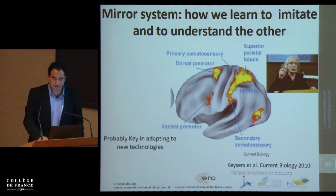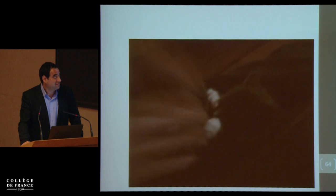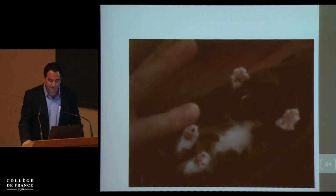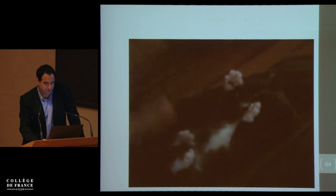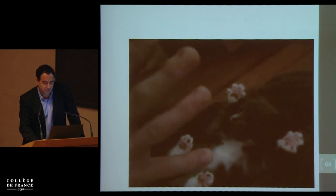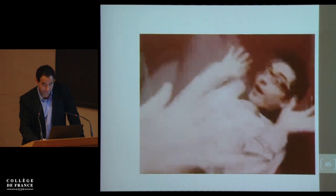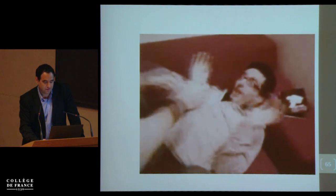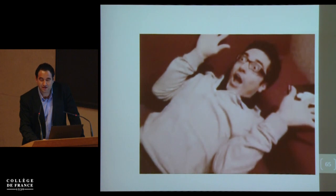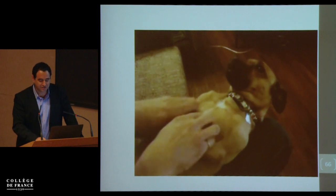Just to show you how well preserved it is, there are some images showing this mirror system. You can see here that even kittens can imitate the movement. It's so well preserved in evolution that even humans can do this type of mirror thing. I don't know if you noticed, but I'm a very serious scientist, so I went over the entire animal kingdom and found one example which is not working. But like any good scientist, I will just ignore this example.